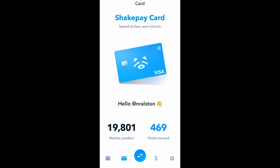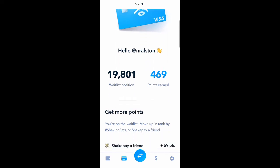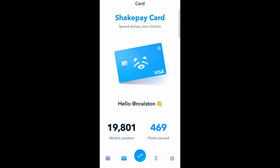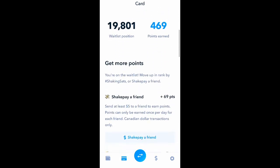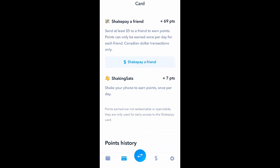They also are introducing a new credit card. You can sign up for a wait list for this. I'm 19,800. I haven't been competing for points to try and get ahead of the wait list. I don't even know if I'll end up getting this, but it'll be a Shakepay Visa, and you'll get a portion of your purchases back in the form of cryptocurrency. So instead of travel points, you're getting your crypto.